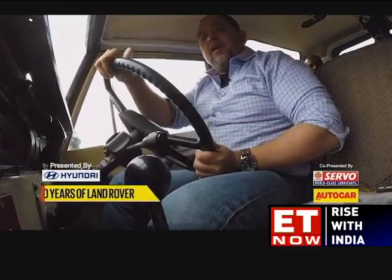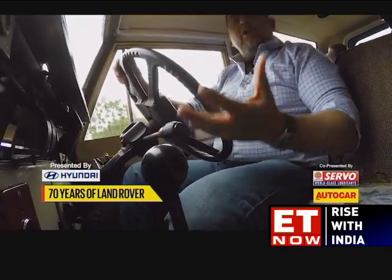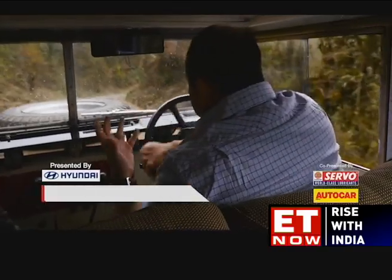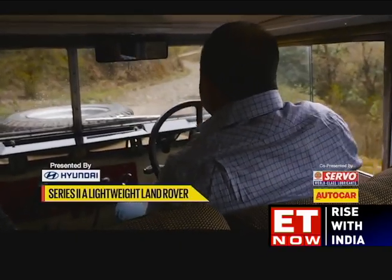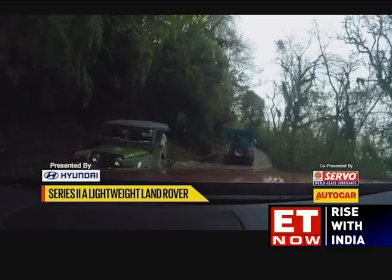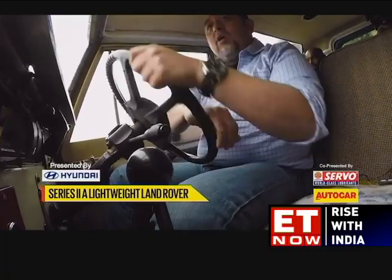Now the Series 1 Land Rover was built by the head of the Rover company because he wanted to get rid of his old CJ, his Jeep. So, of course, off-roading started with the Jeep, but then Rover said we can do it better. They built a stouter, stronger chassis. They used a smoother, torquier engine, and just to keep it light, they made the body out of aluminium.